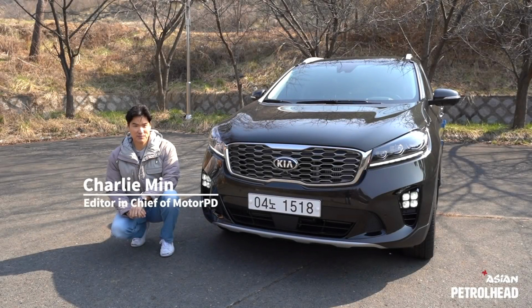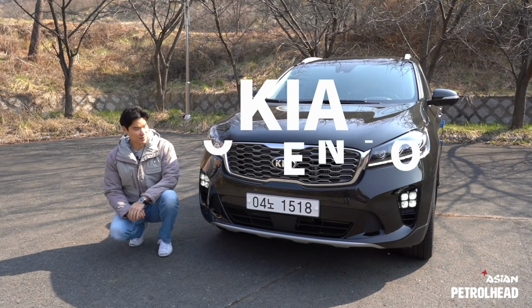Hello and welcome to Asian Petrolhead. Today we have the Kia Sorento.